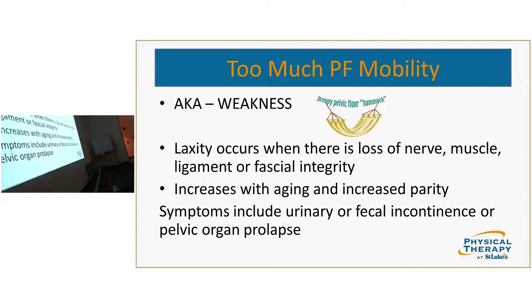So the one that has too much mobility, these are my patients that are coming through with weakness. I touched on it a little bit. It does increase with age. It does increase with parity, so the more children you've had. We do tend to see this more in women. The symptoms, these are our incontinent patients. So these are patients who are fairly straightforward as far as a weakness issue usually.